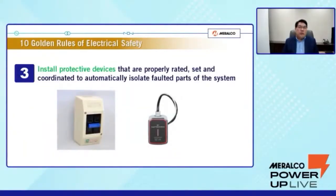Next is install protective devices that are properly rated, set, and coordinated to automatically isolate faulted parts of the system. So these are relays and circuit breakers. Dapat po not only properly rated but also well coordinated. Kasi dapat hindi ang nagtitrip nyo is the main circuit breaker, dapat yung mga branch circuit. The backup will be the main circuit breaker.